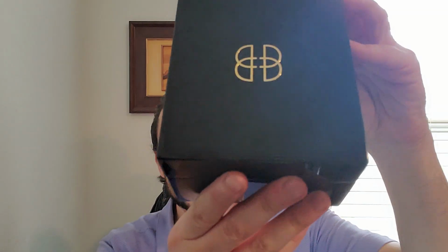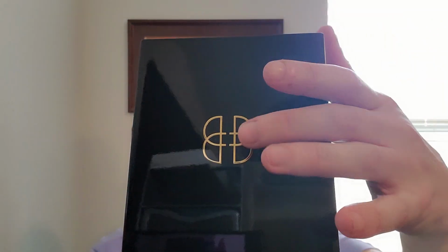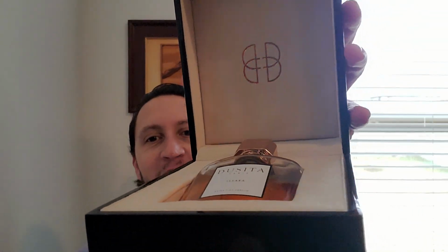Let's start with the house of Dusita. I only have two, but I want to show you the one that I have a full presentation on because it is glorious, the presentation. It comes in this lacquered box that looks like so, with their symbol here. And the inside is calf skin. It opens up like this.